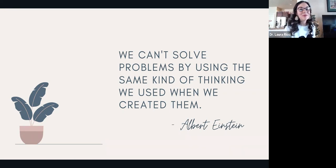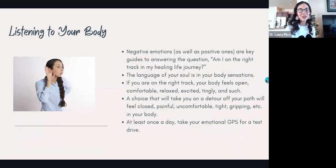We can't solve problems by using the same kind of thinking that we used when we created them. So this is really set up to be a tool to help with that, to give you a new perspective and a new way to think about things. And I love to think about it as listening to your body.